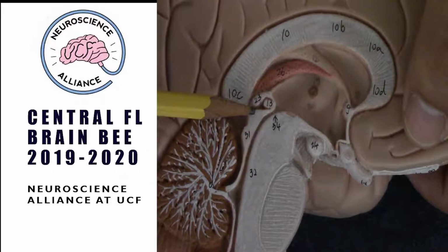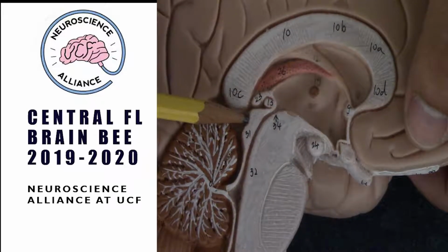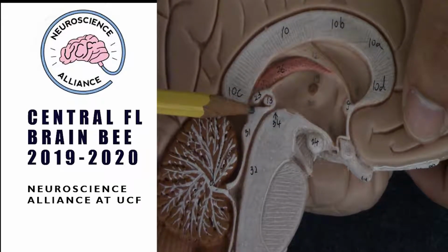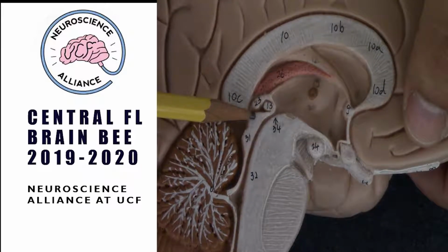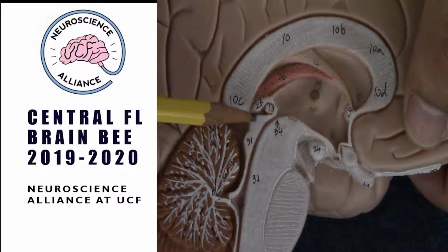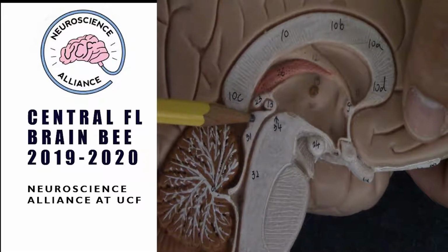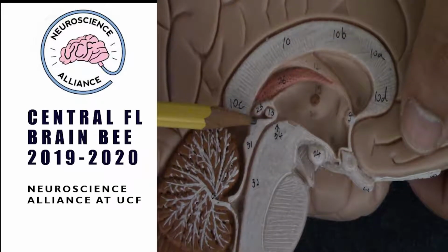Now, as we descend inferiorly, we get into these two little bumps. It kind of looks like a little mountain here. This top bump is called your superior colliculus. This is super important in the bilateral pupillary light reflex. So whenever you shine a light in someone's eye, their pupil should constrict, and so should the one on the other side, even though you're only shining light on one side. If not, that means that there's a problem somewhere here, or in some other portion of the optic pathway.